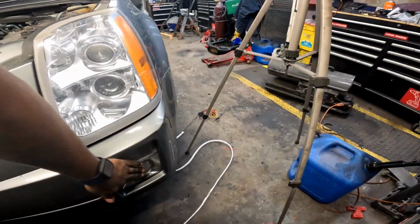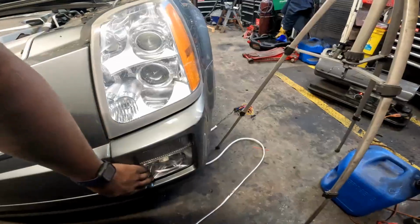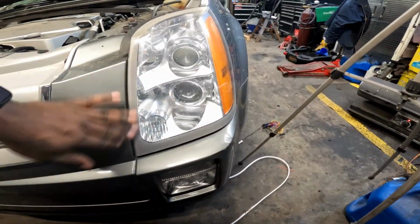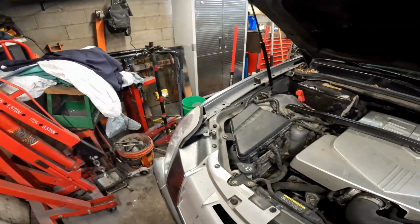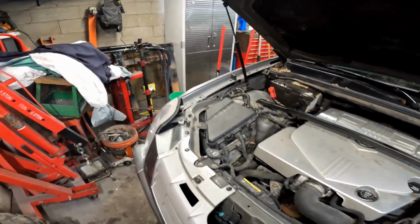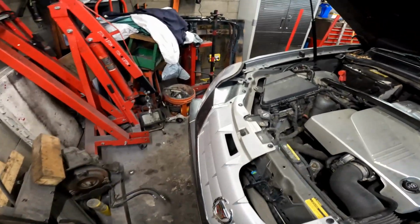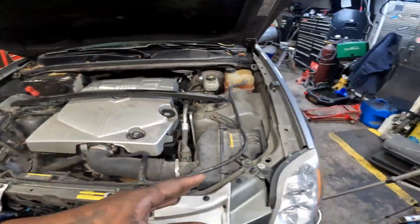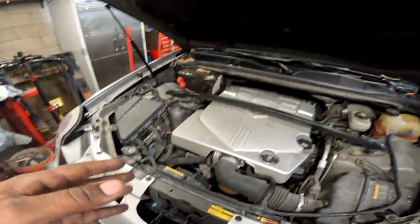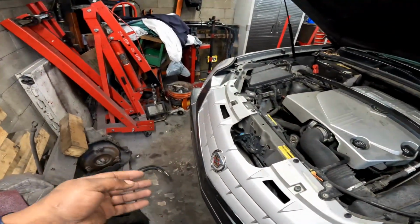Got like another dent here. Like this bracket kind of might be broke. If it is, we can fix it. Like I said, these headlights are $340 if you need a set of headlights for a Cadillac. The front bumper is $250 online. See, I'm still trying to figure out if I can find one at the salvage yards, because I'm not trying to pay $250 and then still have to paint it.